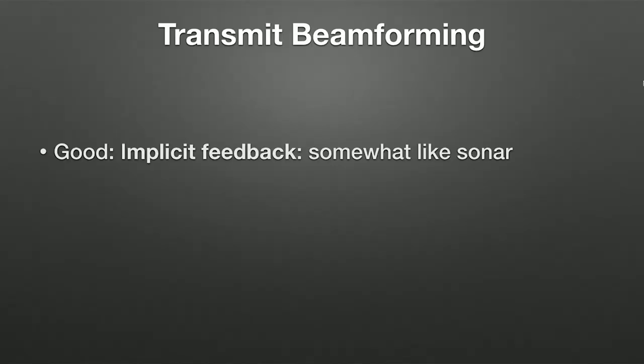The good way is called implicit feedback, where I would send something called a sounding frame to you, and you would reply. At the beginning of every 802.11 frame are transmissions for calibrating the radios between each other called training fields. I'm going to hear the training fields in your reply and analyze them to make an educated guess about how I could maximize upfade where you are. It's kind of like sending a sonar ping out, hearing what comes back, and reacting accordingly. This is the only feedback mechanism available in 802.11n.